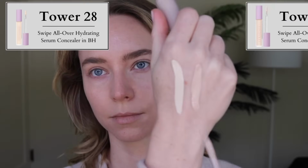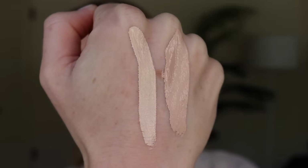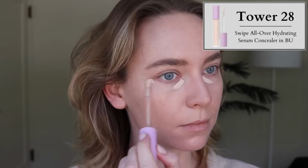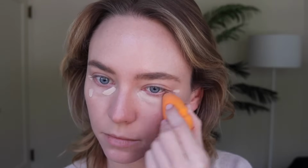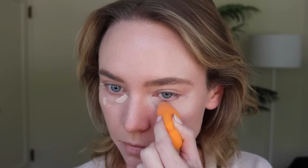And then the last product in my fails of this month was the Tower 28 concealer. I know so many people that absolutely love that. And it seems like if you loved the Kosas Revealer concealer, you would probably love the Tower 28. If you didn't like the Kosas Revealer concealer, like myself, then you probably won't like the Tower 28 because they are quite similar. But the Tower 28 concealer just really settled into lines. It was creasy. It didn't blur my under eyes. It also didn't hydrate them.